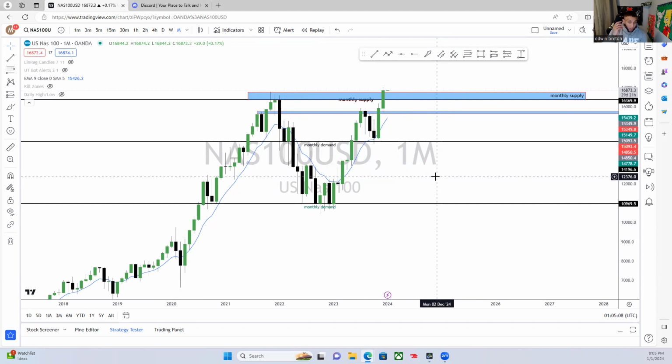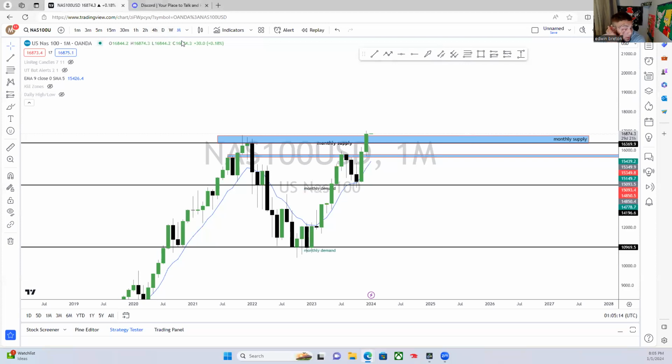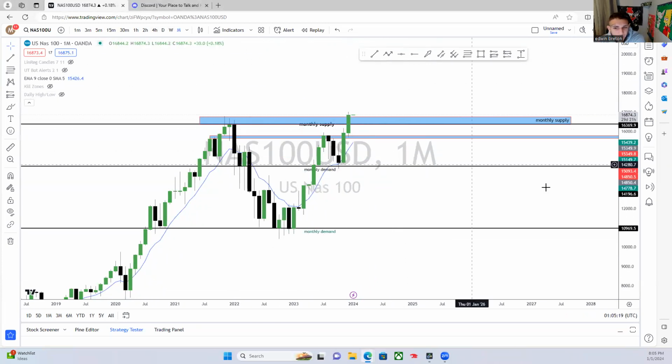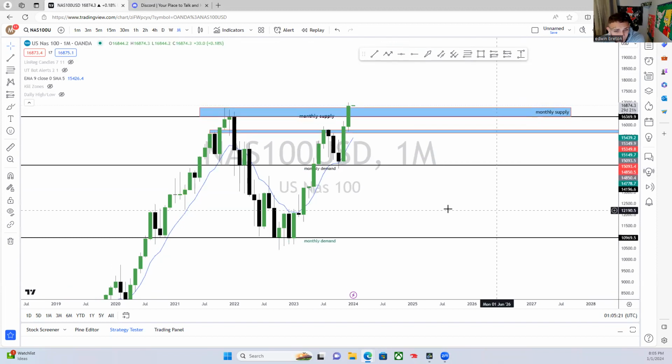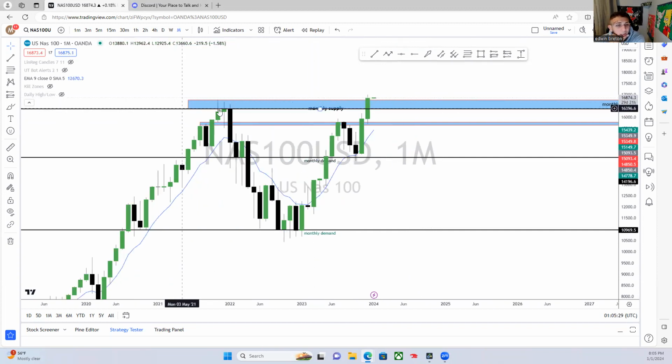I do have the NAS chart put up now. Let's get right into this breakdown. There are no new zones. Obviously, this is an area where we haven't visited before. So we are at all-time highs right now. We did have a candlestick closure on the monthly time frame above this monthly supply. So I do want to keep this here. We did create a new higher high.